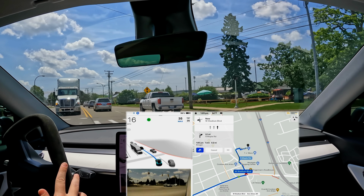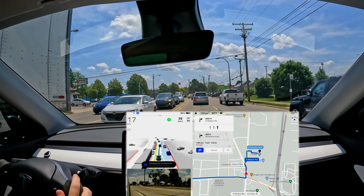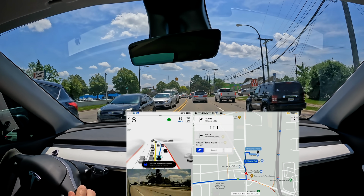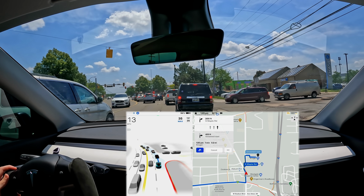And moving to the left, we need to stay in this left lane. And then are you going to just... Okay, I mean, you can change lanes to the right. It's not really the right move. Let's be honest. It should have just been in that left turn lane. But it did it. And then we need to take a right up here.